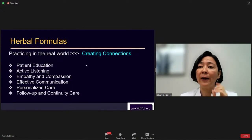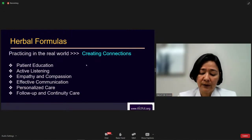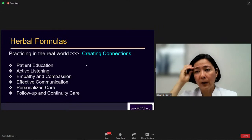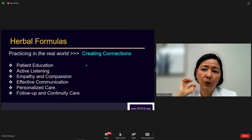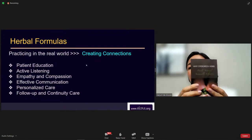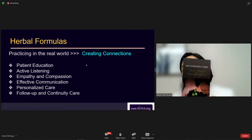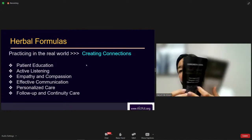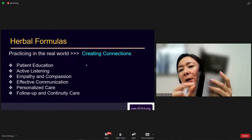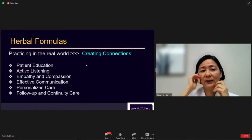Evergreen also has another brochure called Why Evergreen Herbs. I don't know, maybe Donna can show that or give more information about it. I can't show it, because this is the one I use a lot. I give it to my patients. It's a brochure with information about herbs. This also helps a lot.